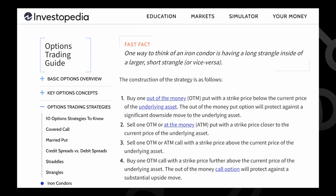So what is the Iron Condor? The Iron Condor is made up of 4 options. To create an Iron Condor, you sell one call and one put, which are both pretty close to in the money. You then buy one call and one put that are farther out of the money, and these are called the wings.